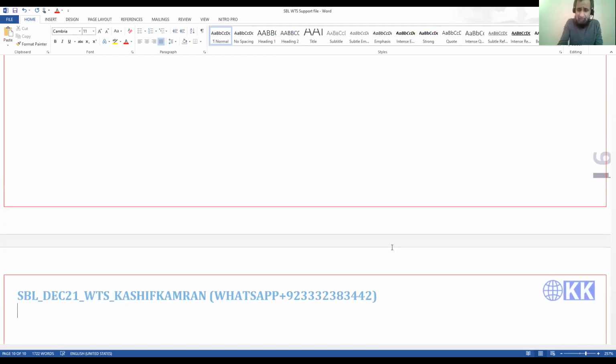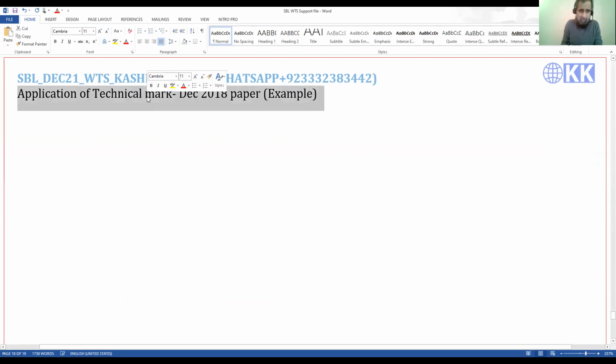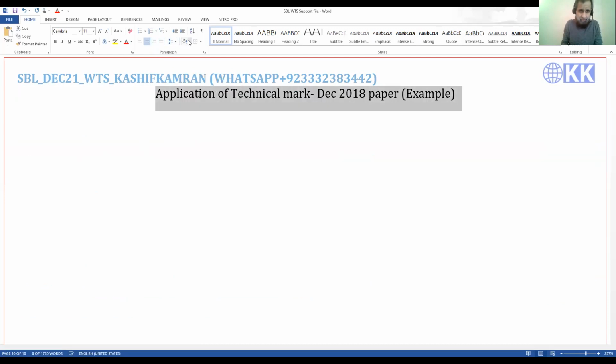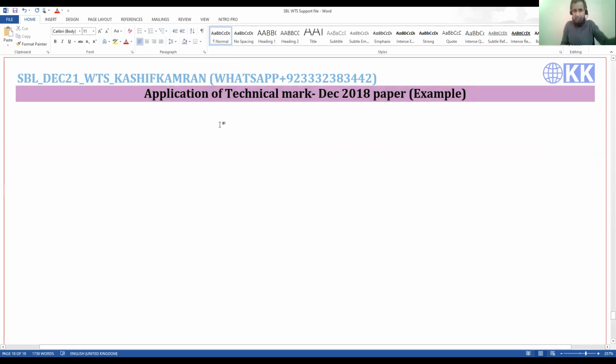Okay, so every well-developed point will give me how many marks in SBL? Application of technical marks. And we're looking at the December 2018 paper as an example. Thank you for confirming that, everyone. Okay, I hope you can all see this on the screen, right? Application of technical marks, December 18 paper as an example. Let's go one by one in each of the questions.